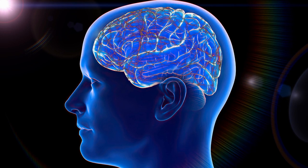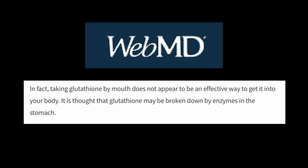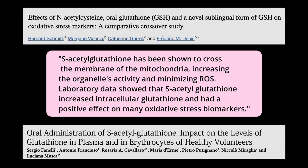There is a debate as to whether taking glutathione on its own is worth it, since glutathione tends to break down into its component parts before it can be reassembled. But if you want glutathione directly for its antioxidant and immune effects, S-acetyl glutathione has good absorption.